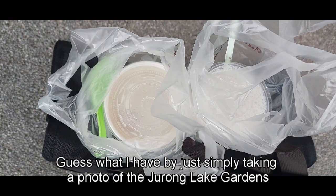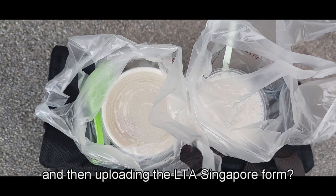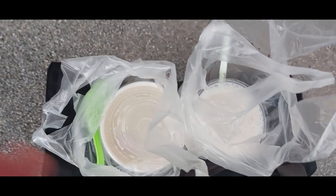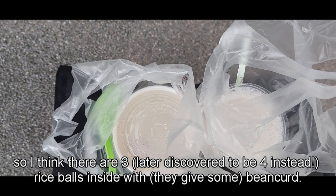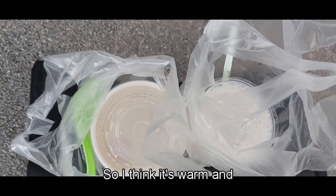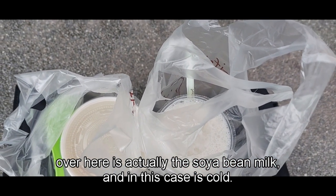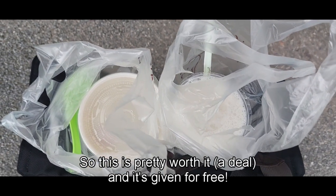Guess what I have by simply taking a photo of the Jurong Lake Gardens and uploading it on the LTA Singapore form. Look in front of me, ta-da! This is the 3-in-1 rice ball. I think there are 3 rice balls inside, and they give some beancurd. I think this is warm. And over here is the soya bean milk, which is cold. This is a pretty worthwhile deal, and it's given for free.